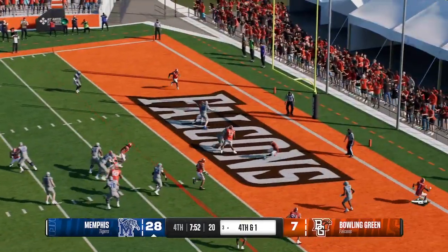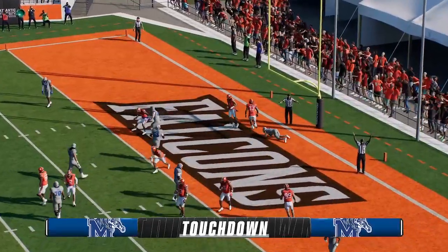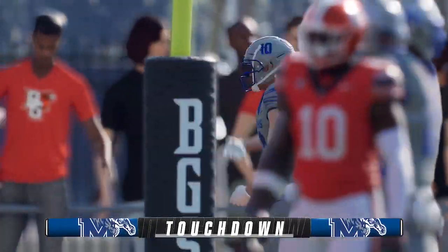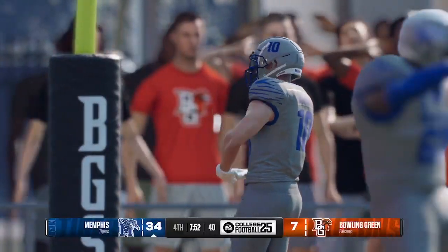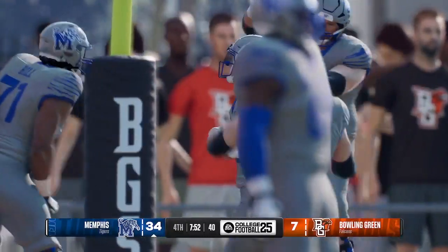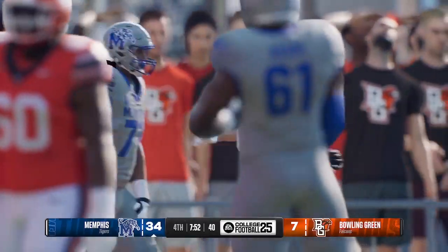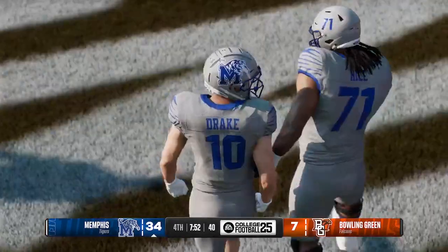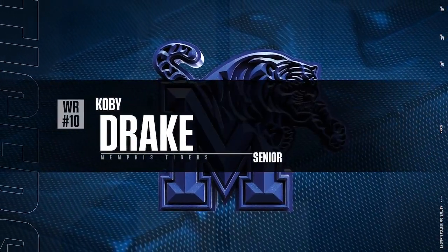On 4th down, looking for the completion. Touchdown, Tigers! And the route is on. Number 10. Salt into wound, right? Late in the 4th quarter, you can run the football, run this game out. No, sir. I'm going to continue to pad my stats, find my receiver out wide, and get me another touchdown.